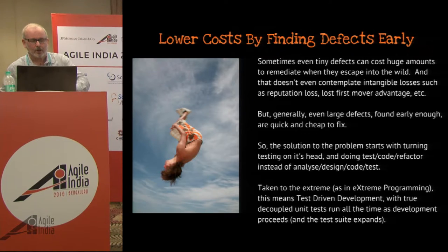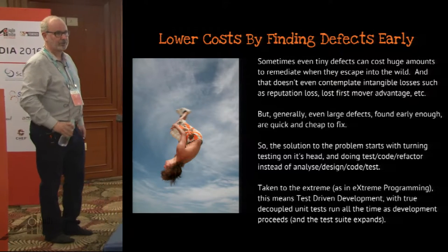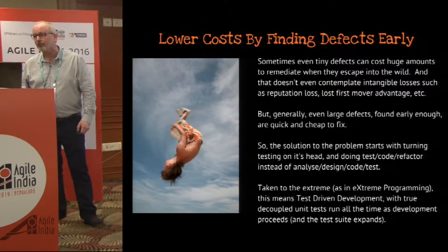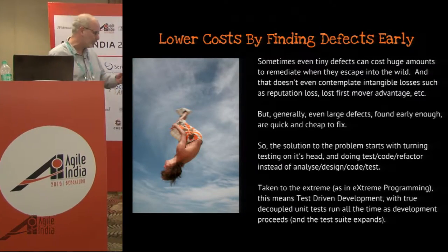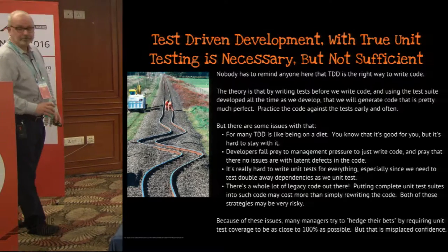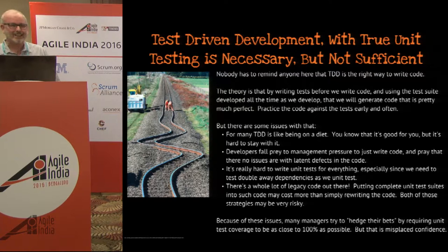And when we get to really extreme programming with true unit tests, truly decoupled, where we can run thousands and thousands of tests in a second, we can start to look at how we can get better at writing better code. However, test-driven development is only necessary. It's not sufficient for quality in code.